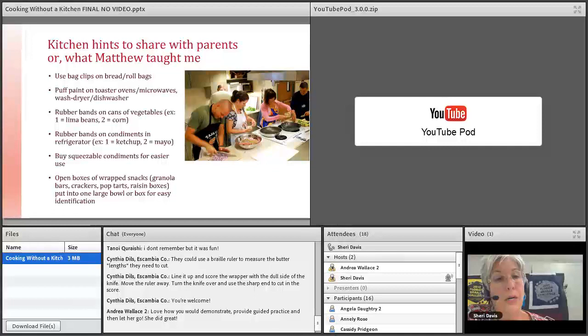Squeezable condiments, we talked about that earlier. Opening boxes of wrapped snacks. I noticed when I would buy boxes of Pop-Tarts, boxes of granola bars, boxes of raisins, Matthew had no idea which box was what. So I'd come home and every box would be torn open because he's looking for a specific thing. So what I ended up doing is just making a big snack bowl, the biggest bowl I could find.